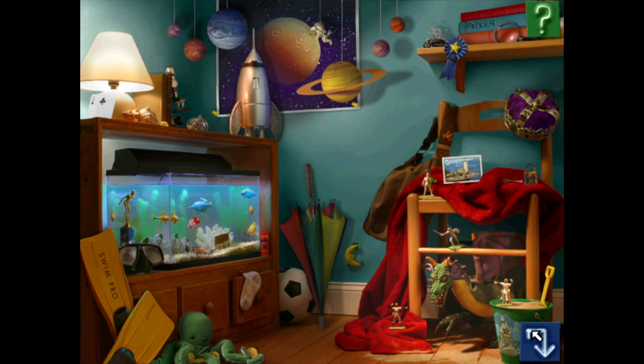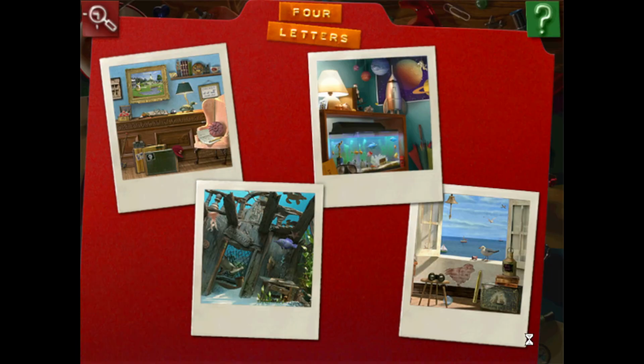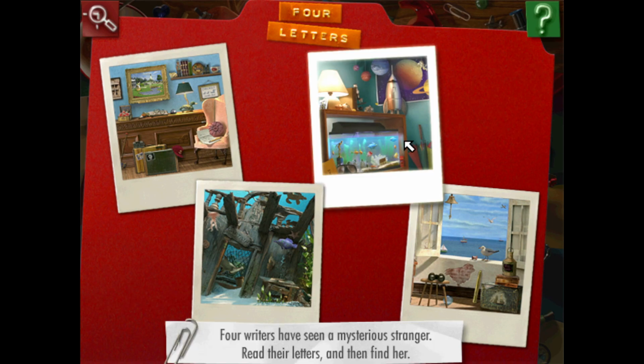Just go to the shortest letter. You finished all the riddles. Now, here's your clue to solve this mystery. Four writers have seen a mysterious stranger. Read their letters and then find her.